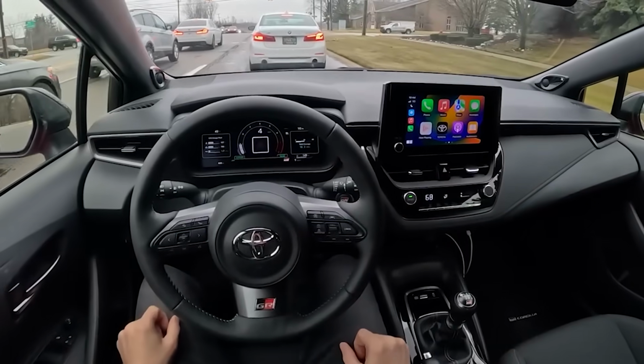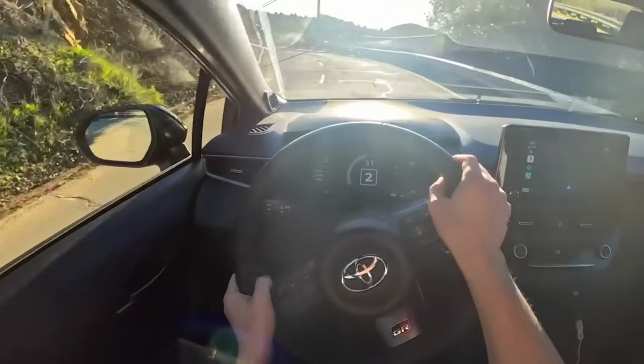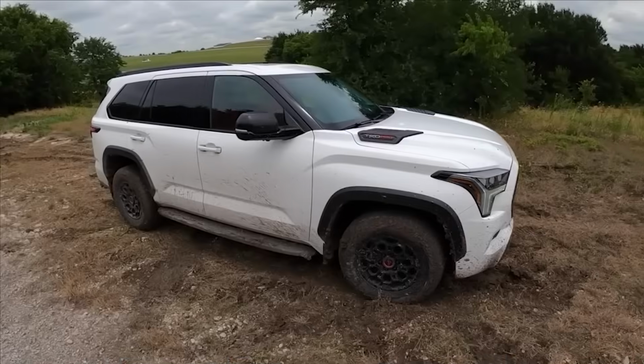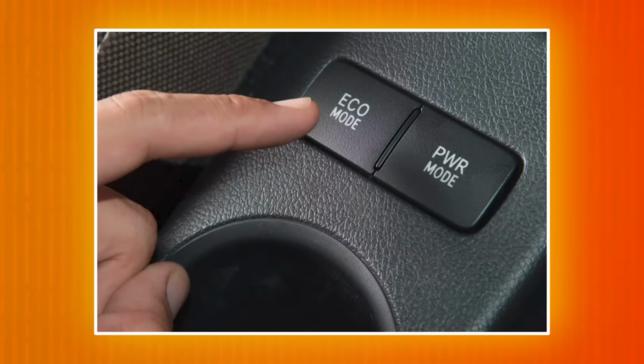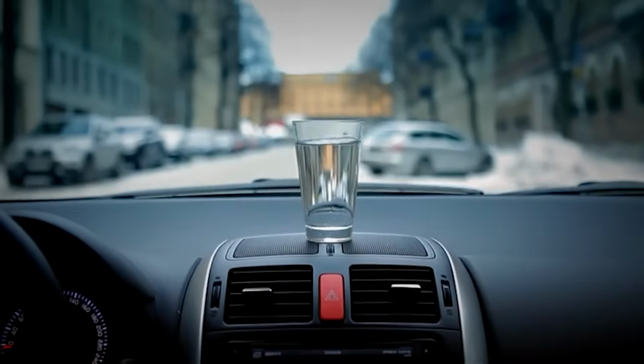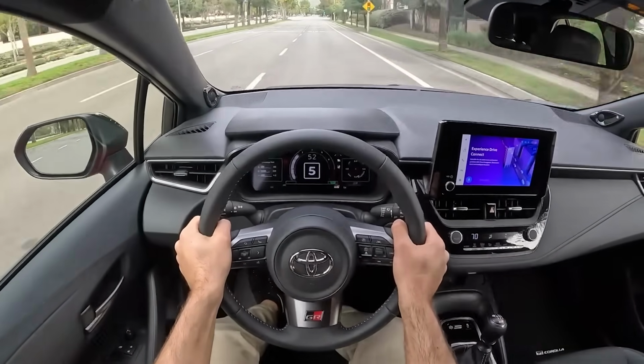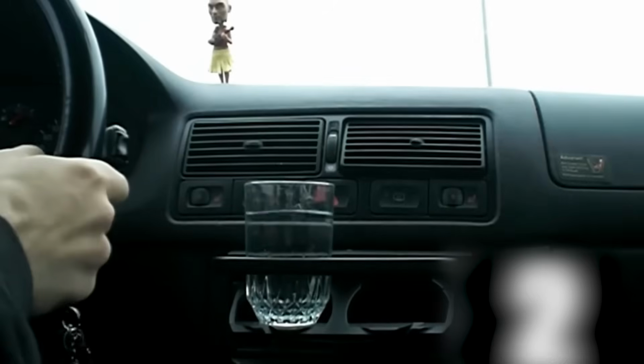It trains you to ease into stops, glide through turns, and cruise instead of slamming the gas. Not all Toyotas have this feature, and it's mostly seen in eco-driving modes or in some Japanese models. But it's still one of the coolest ways Toyota encourages better driving habits without being boring. Who knew pretending to carry a glass of water could make you a pro driver?